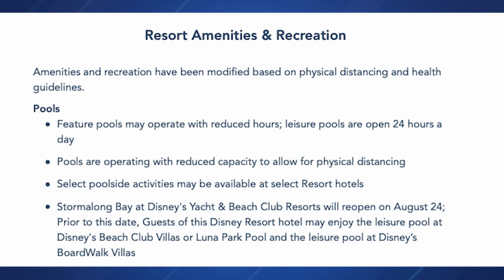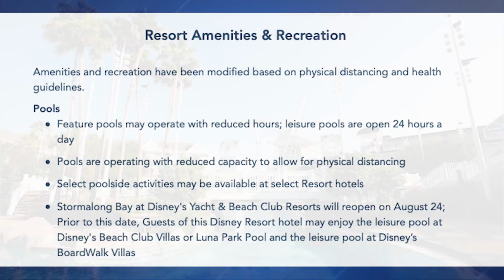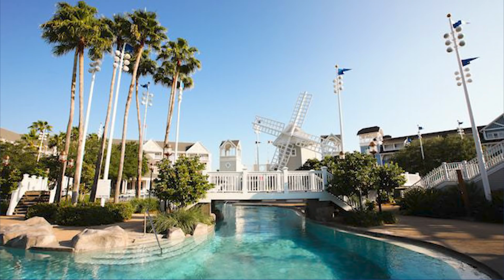Stormalong Bay at Disney's Yacht and Beach Club Resorts will reopen with the Yacht Club on August 24th, as indicated by the latest update to the Disney Resort Hotels Know Before You Go landing page. Guests staying at the Beach Club Villas will still be allowed to use the Luna Park pool and leisure pool at Disney's Boardwalk Inn through August 24th.